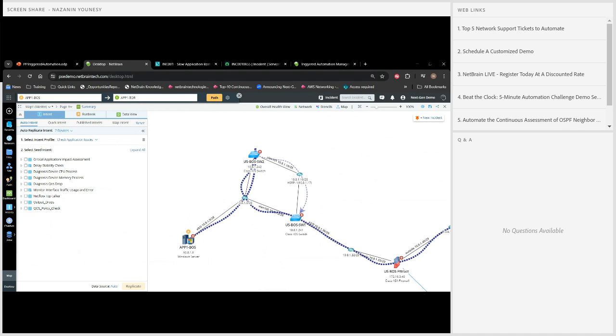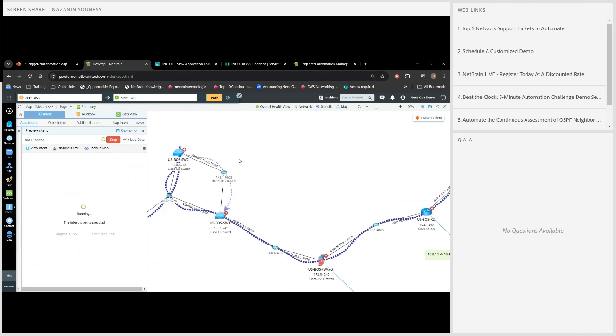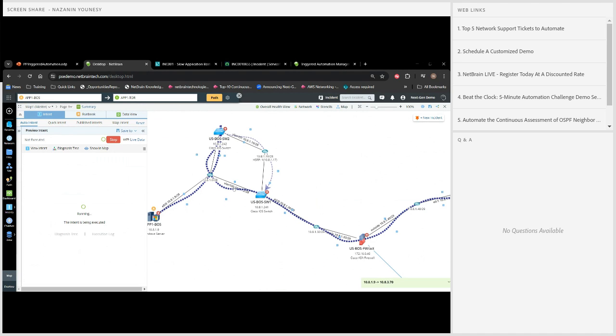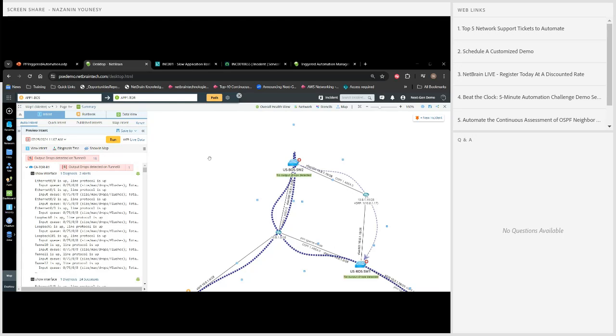These include things like critical application impact, delay stability checks, device CPU process, diagnosis device memory process, QoS drops, things like that. And you can very easily just go and click on these and replicate it and then run it against our map. As we all know, or for those of you who don't know, you know now, right? And now what we could do is we can actually automate this process. So now what does that look like? Just give this a second to run, overlay it. Then we have our output, our beautiful output posted up on our map.